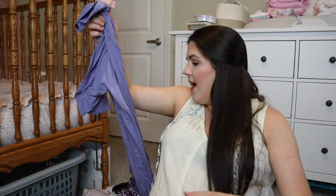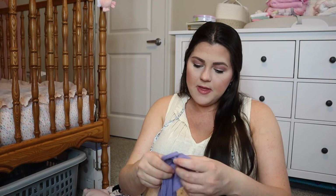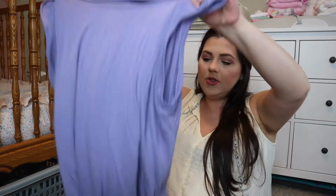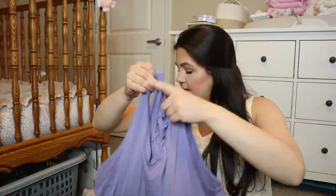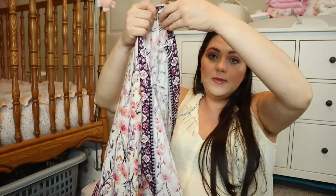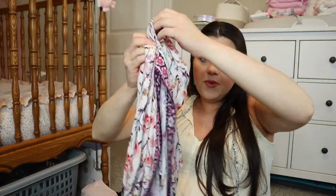The first thing I got back in the springtime, and this is just a long dress. This is not maternity. This is the brand Ava and Viv. This was something I sized up in, a long, flowy dress. And I wore this with this really pretty kimono. Either one of these, again, are not maternity, but I'm trying to give you ideas of things you can buy, and they look beautiful.